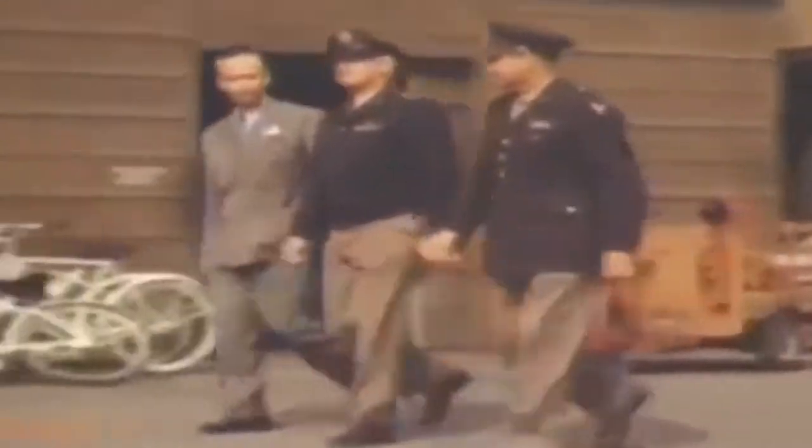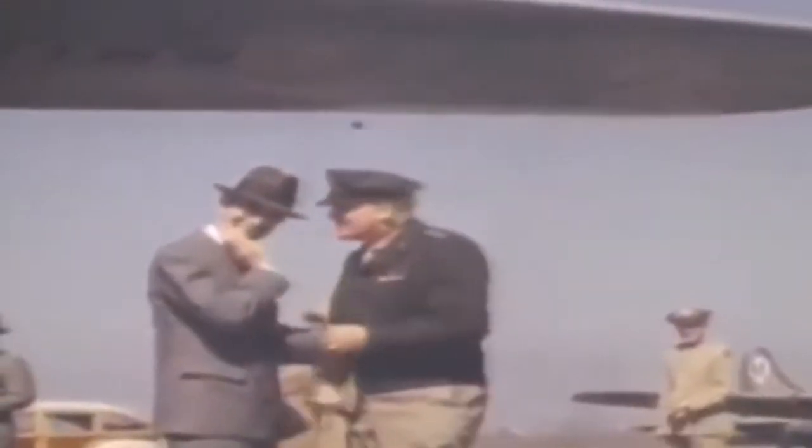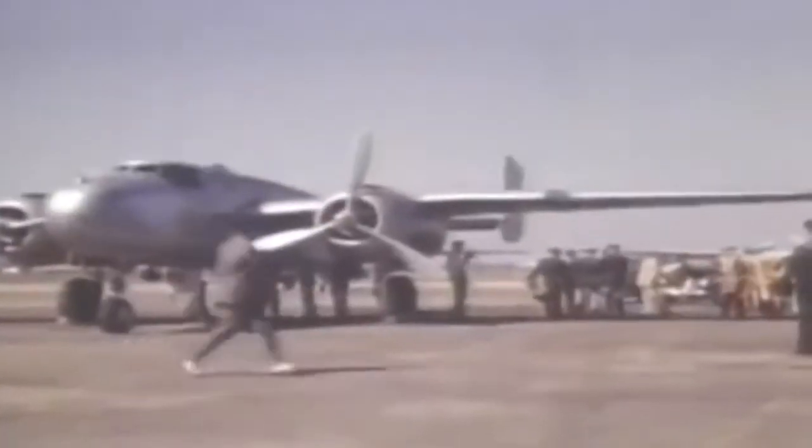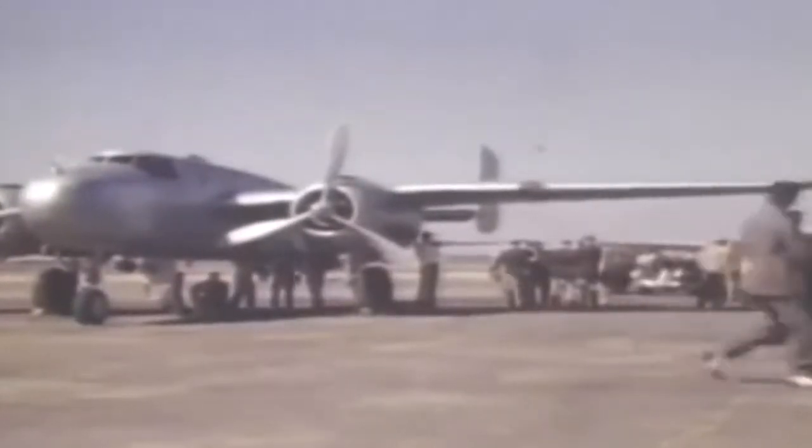General Hap Arnold, head of the newly designated Army Air Force, adopted the Mitchell as his personal staff plane early in the war. The very attributes that made it a favorite with pilots, speed, maneuverability, and ease of handling, made it a perfect staff plane.